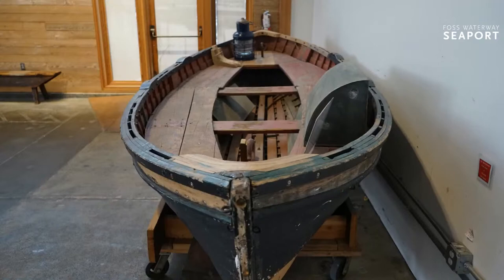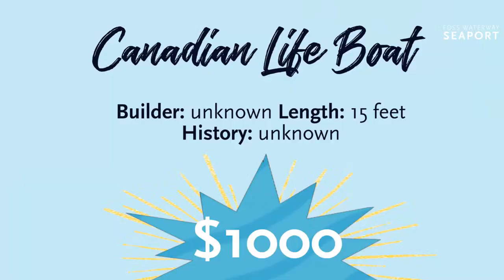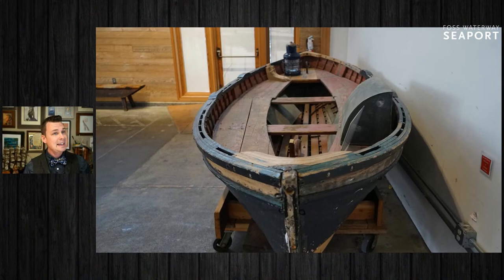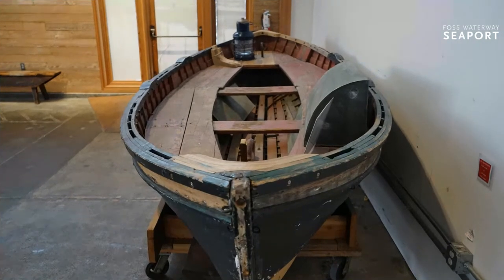Again, offers start to members only. $1,000 is what they're looking for this 15-foot Canadian lifeboat, which, if you're looking at the numbers so far, is exactly 1 foot shorter than the yellow canoe, but can hold approximately, my best guess, 20 more people than your canoe. Whew. Swanky. So let's take a look here.